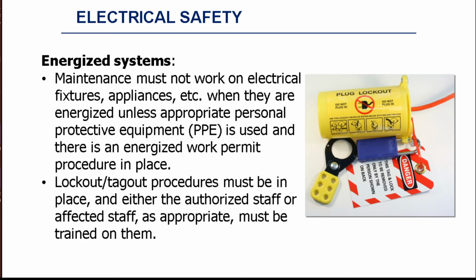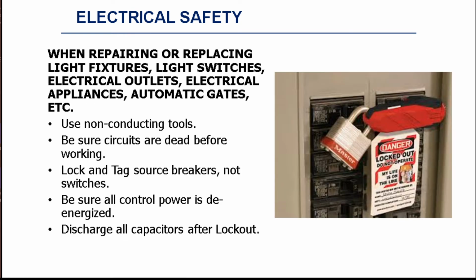when they are energized, unless appropriate personal protective equipment (PPE) is used and there is an energized work permit procedure in place. Lockout-tagout procedures must be in place, and either the authorized staff or affected staff, as appropriate, must be trained on them. When repairing or replacing light fixtures, light switches, electrical outlets, electrical appliances, automatic gates, etc., use non-conducting tools. Be sure circuits are dead before working.